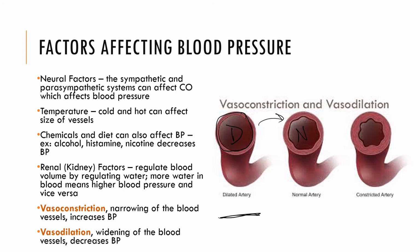Temperature can also affect the size of your vessels. When it's really cold, you might get constricted arteries, particularly in your capillaries. You'll see that in your hands and in your ears and in your nose, so you won't have as great of blood flow to those areas because we're trying to restrict the blood flow to all my important organs like my heart and my brain and all of my internal organs.